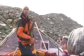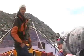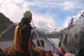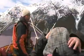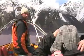Out onto the lake just a little way. I'll do a quick safety talk, and then we'll get moving around to look at some of these icebergs. It's a pretty good day because some of them actually rolled over, probably this morning or yesterday. So we've got some nice blue ice out there. You don't see that every day.